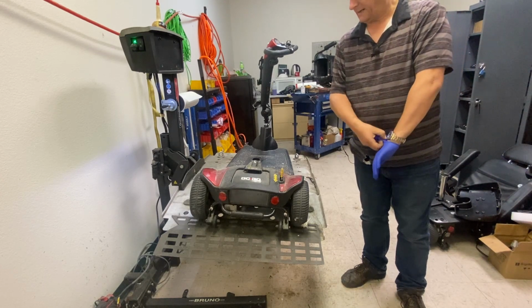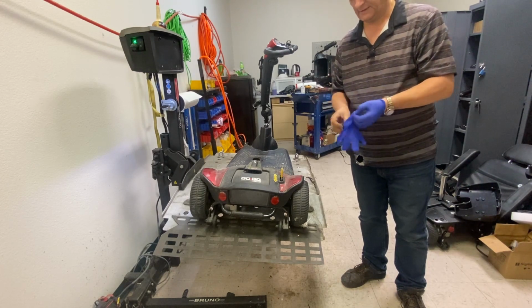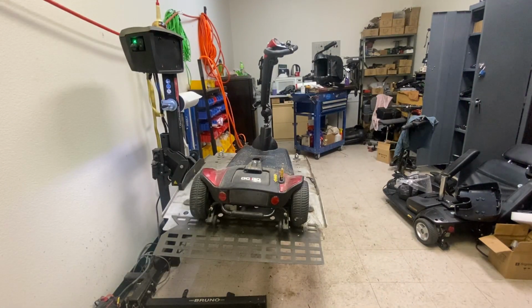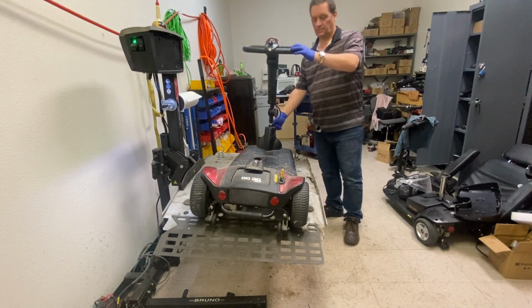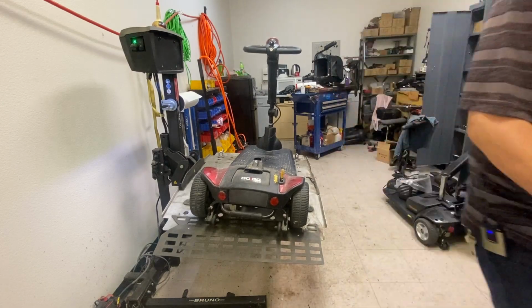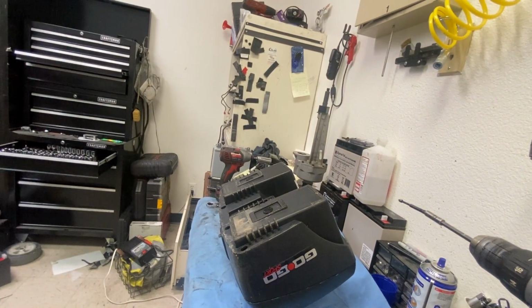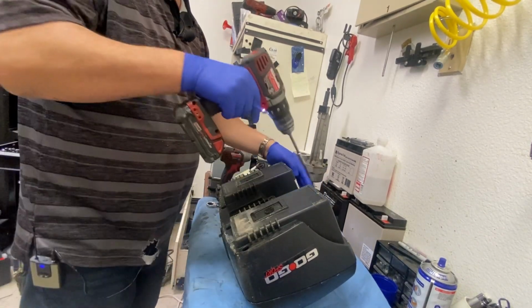This has been in my back warehouse where we keep our rentals. It's been sat in there for a couple of weeks since he bought his new one. So anyway, batteries. Let's see what's going on with these. I changed these not too long ago.